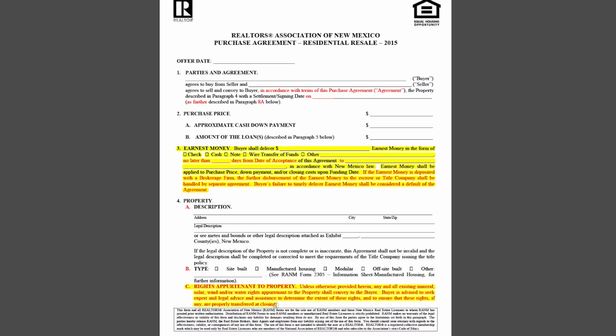Paragraph 4, property. Paragraph 4A and B, the paragraphs entitled Description of the Property and Type of Property, respectively, underwent no changes. There were some changes made to paragraph 4C, rights appurtenant to the property. The parties are no longer describing the mineral rights or water rights that are appurtenant to the property, nor do they have to disclose whether they will be conveyed with the property. Instead, the language now states that all appurtenant rights will convey with the property unless otherwise provided in the agreement. The buyer is then advised to seek expert and legal advice and assistance in determining the extent of those rights and in ensuring that those rights are properly transferred at closing.